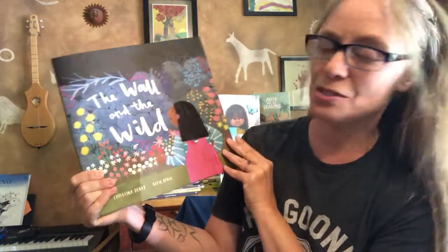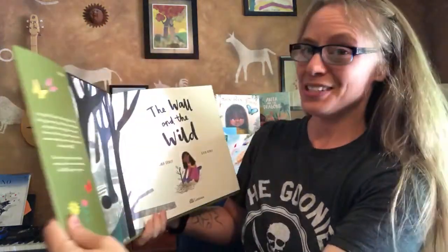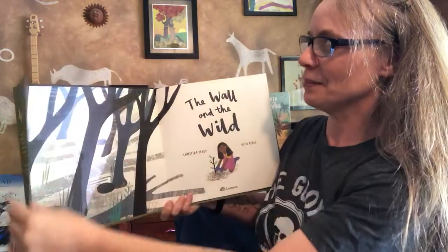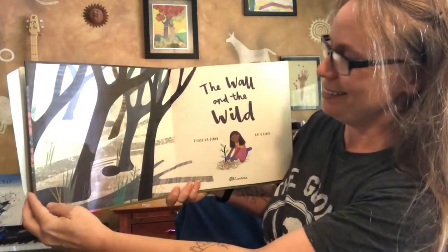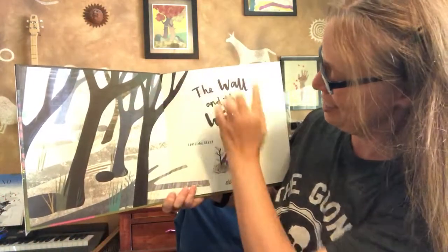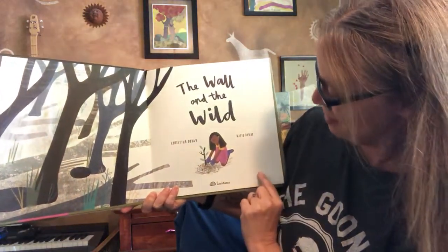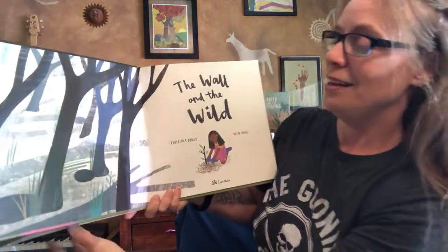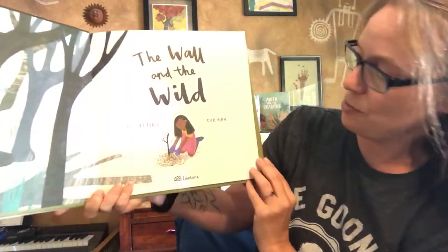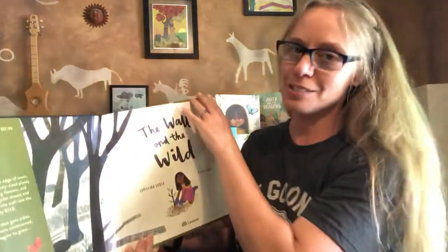So we're going to read the story for you today, or I am. But first, let's look at the inside cover. I want to pull the flap back here so you can see the beautiful trees that Katie drew there. I love how she did the shadows there and how they're kind of leaning toward Anna. She's over here planting a little sapling or taking care of it. And this is The Wall in the Wild by Christina Dendy and Rewse from Lantana Publishing. Let's find out what happens.